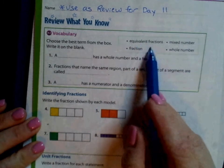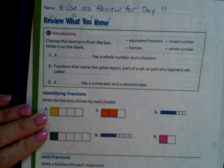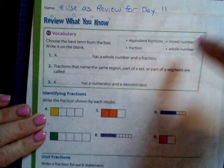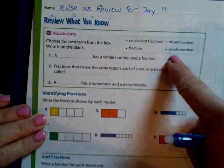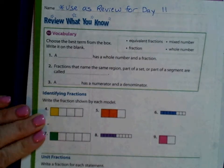So we've got equivalent fractions, and those are fractions that are worth the same amount. So for example, 1/2 and 2/4. There is a mixed number. And then we also have fraction and whole number. So let's take a look at number one.